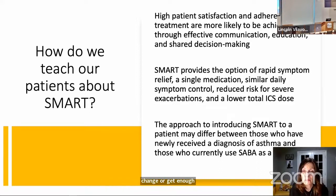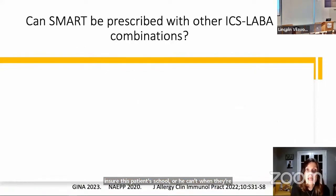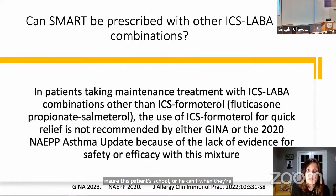The family should ensure this is known to the patient's school, or any camps or other activities they go to. Can SMART be prescribed with other inhaled corticosteroids? In patients on maintenance therapy with inhaled corticosteroids and long-acting beta agonists, they cannot use something like fluticasone and salmeterol for maintenance and then use budesonide and formoterol as the reliever. So you cannot mix those two. There's a lack of evidence.